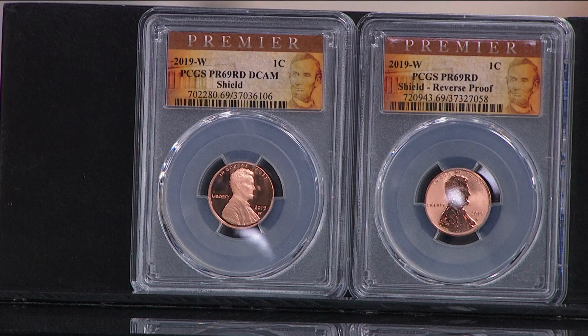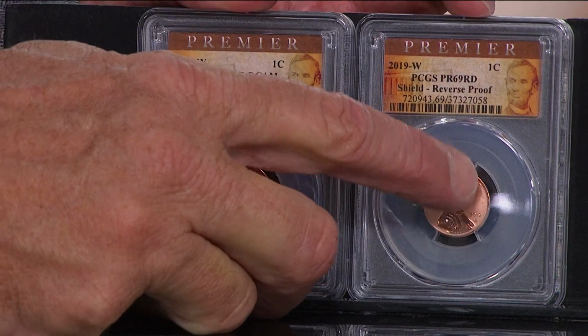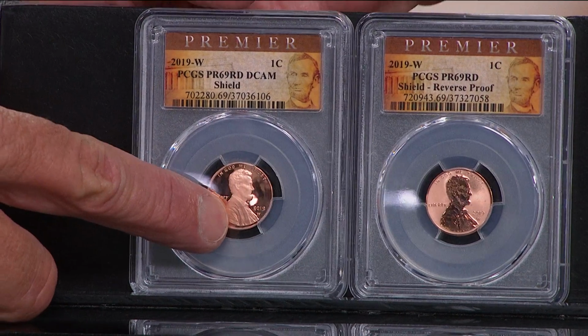Now, the problem is I'm extremely limited on quantity here. Can I ask you a question? If you've got reverse proof, isn't it harder to have a higher condition because of that? Yes, simply because of the way the fields are matte finished here. It looks like there's lots of room for error. There is a lot of room for error. And that's why you may be able to find this coin in PCGS 70.